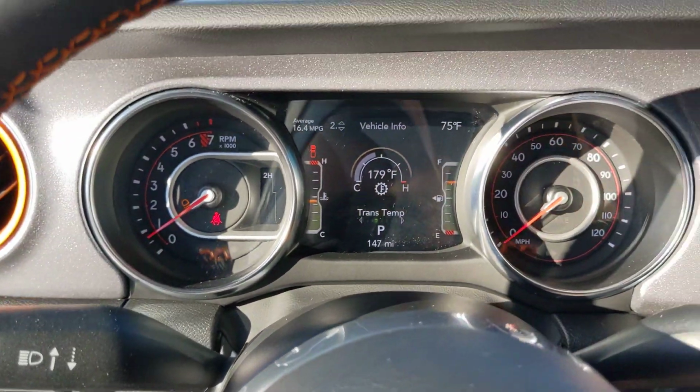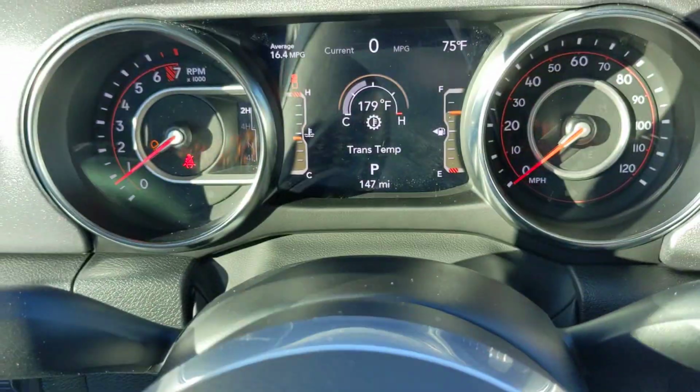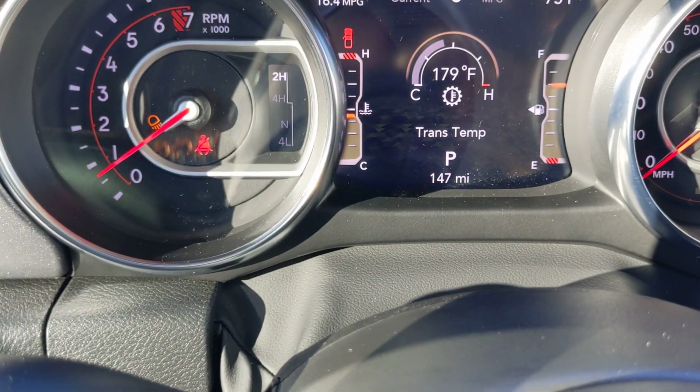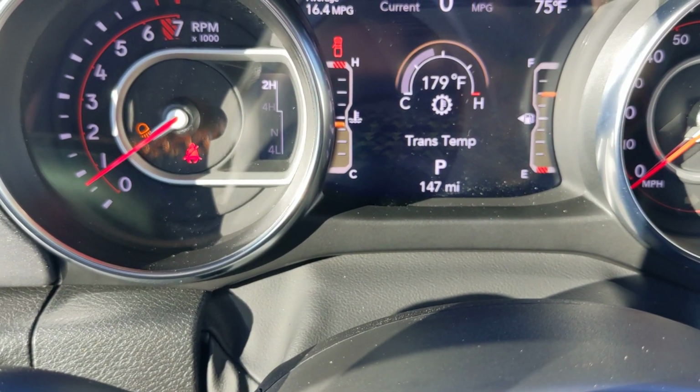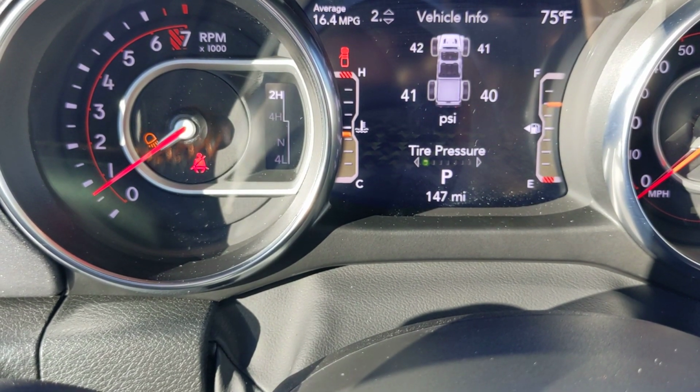Now, vehicle info, this is pretty cool. So for a mid-sized truck, for Jeep, let me shut this door because the sun's glare is probably killing you. That's much better. Vehicle info, it gives you a lot of gauges, a lot of screens. So you got the trans temp, which my Tundra didn't have a trans temp gauge factory.